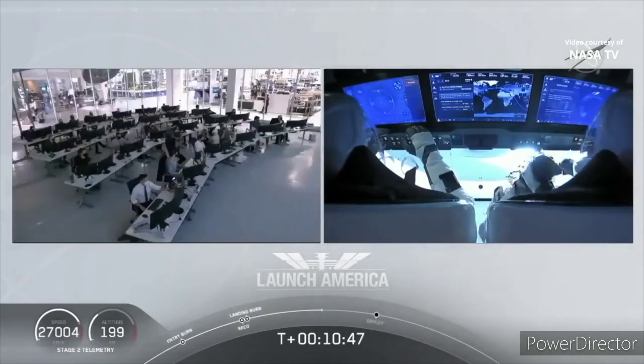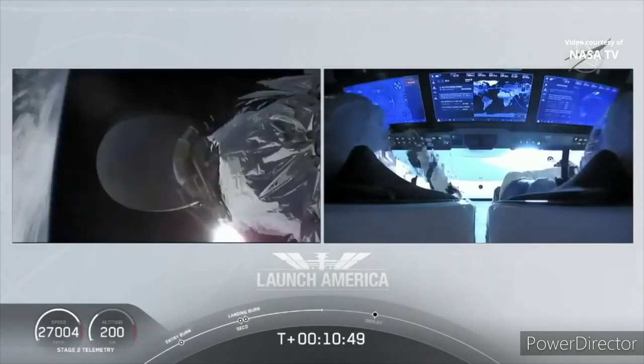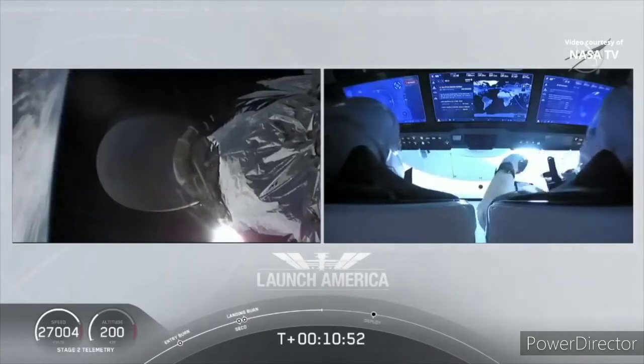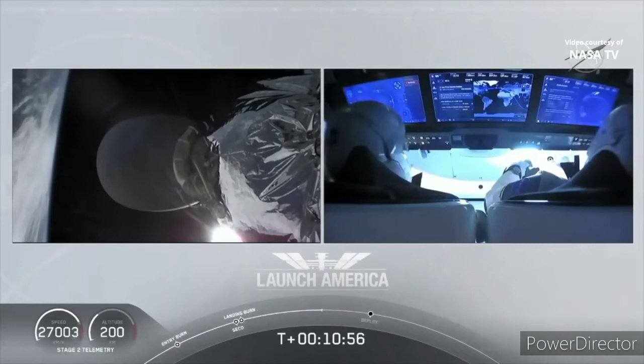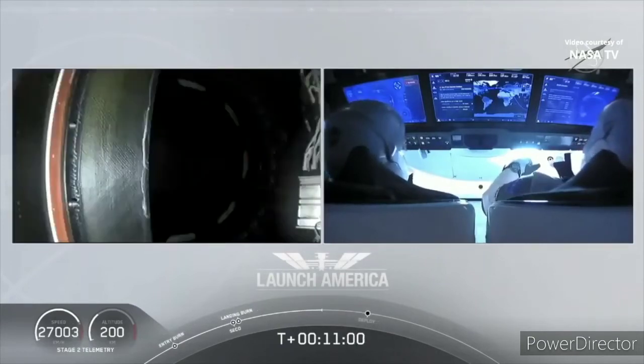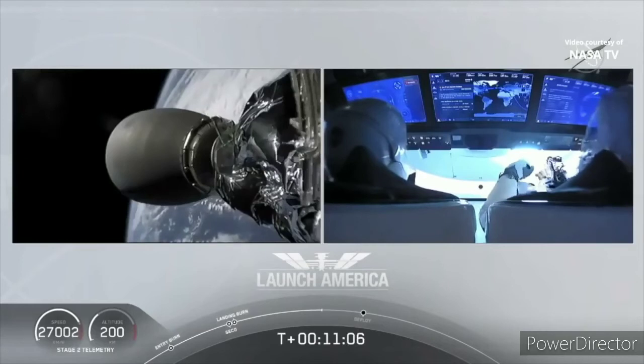That's right, the upper stage does a small attitude maneuver using some cold gas thrusters built into the rocket body itself. Exactly. So we do expect that separation to occur in about a minute from now, but they do wait until they have full confirmation that it is ready to separate.